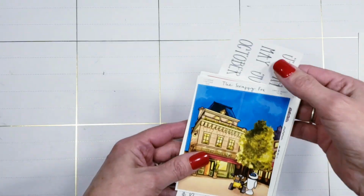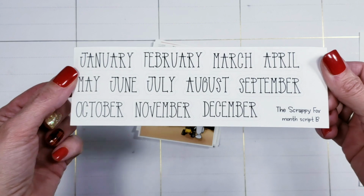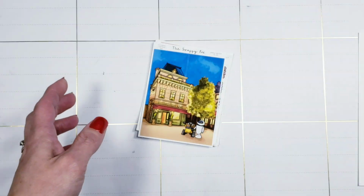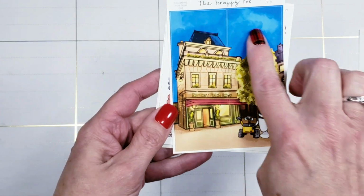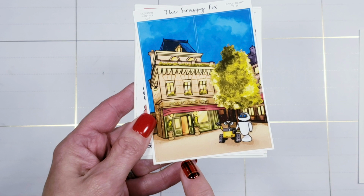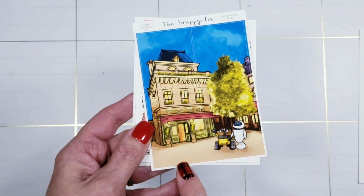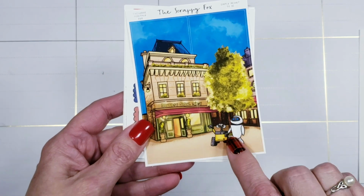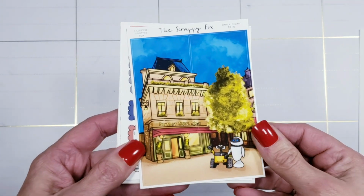Then for all of your little extras, you've got your months. So depending on what month you want to use it for, if you don't want to use this for February and you want to pick a different one, you've got all the months here. Then here is the big tall double box, and this is the full size. This is also going to be your dashboard. So the dashboards aren't here yet for me to show them to you, but I could at least show you the kit.